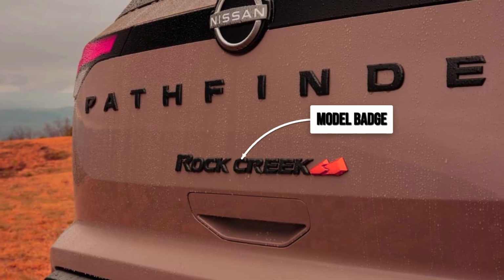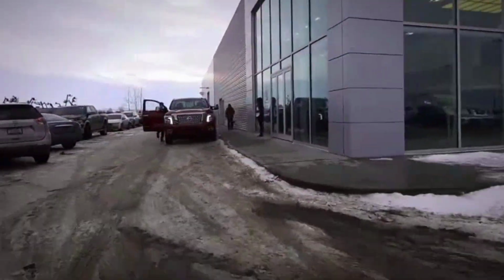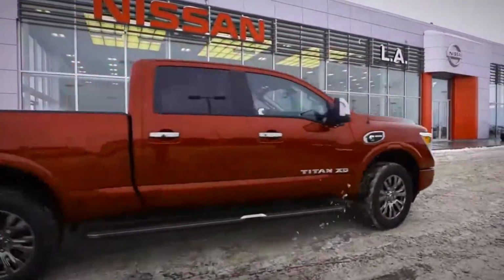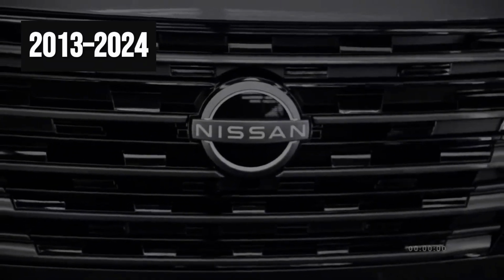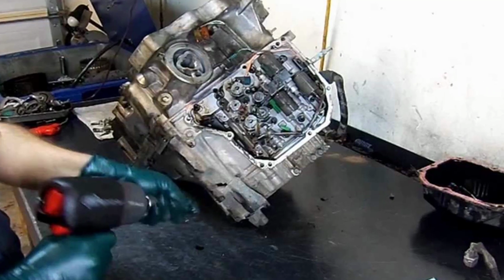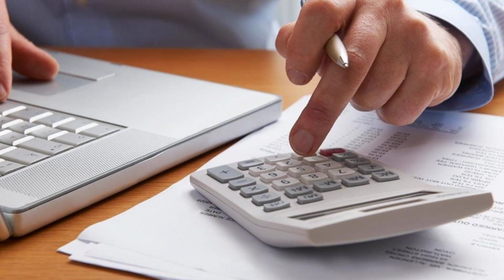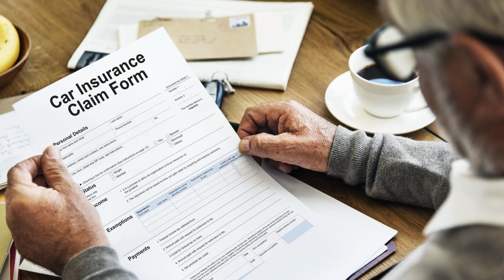First, walk into your driveway tonight and check the badge on the rear of your Nissan. If the model badge reads Rogue, Altima, Sentra, Versa, Pathfinder, Maxima, Murano, or QX60, and the model year is between 2013 and 2024, your transmission is on the affected list. Pull the title document out of your filing cabinet and write the in-service date on the back of an index card. Count forward 84 months.